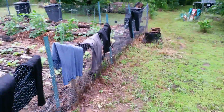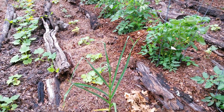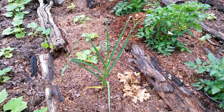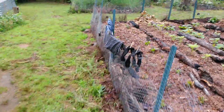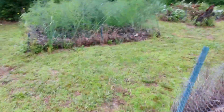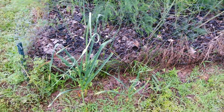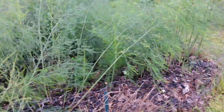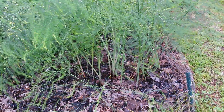Oh, my garlic. I was going to show you my garlic and asparagus. The voles had eaten all my garlic, and this is just one that survived the winter. And there's some more growing over here. I call them voles. I don't know if they're voles or moles or gophers or whatever. He's actually growing outside of my asparagus garden here. Asparagus is doing really well. Look how thick the asparagus is in there.